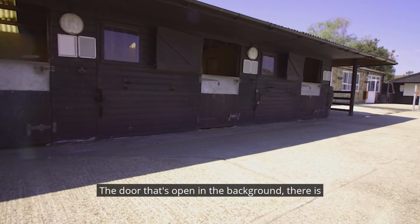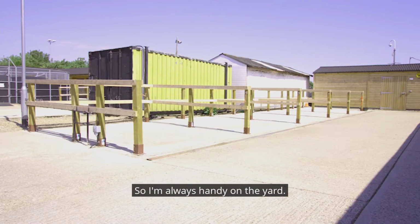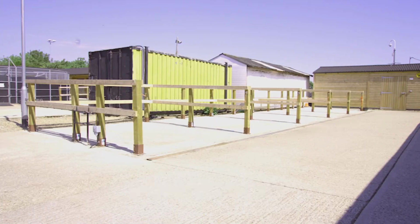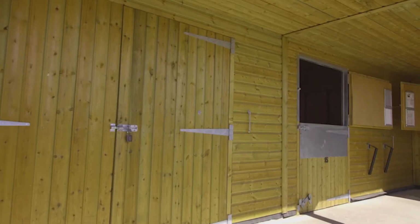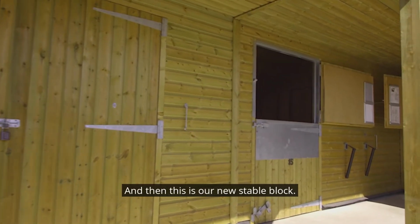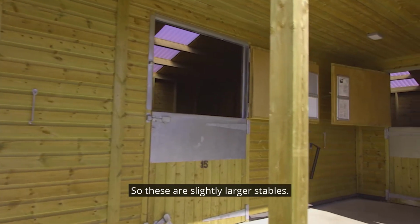The door that's open in the background there is my office, so I'm always handy on the yard. This is our practical skills teaching area. And then this is our new stable block. So these are slightly larger stables.